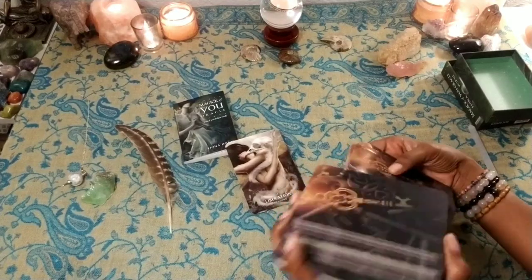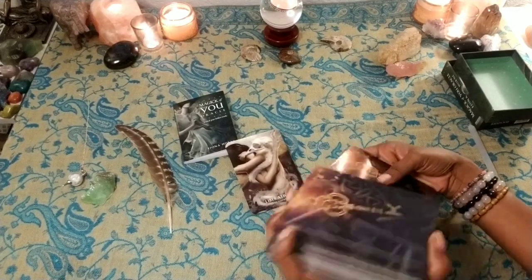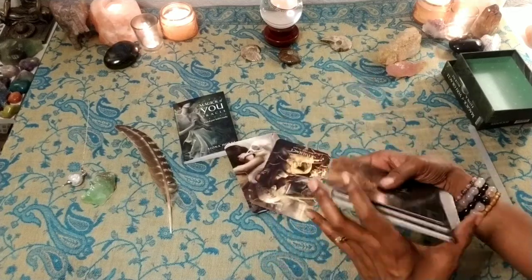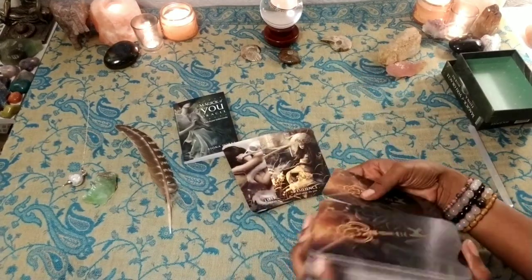What I do like about Rockpool Publishing decks, even though they're glossy, not this one in particular, but the ones that I had in the past, is that they lasted. They're still in very good shape, despite many uses and whatnot.